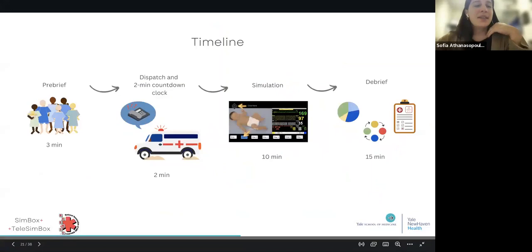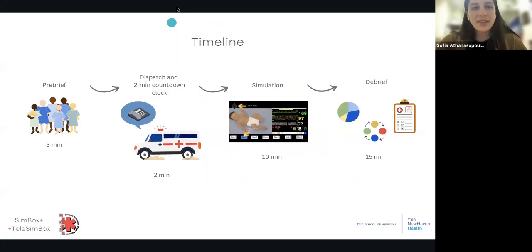So what is the timeline and how does a session usually look like? And these are proposed times. You can take a whole hour to do this, or you can take 10 to 15 minutes to run this session in your own place.